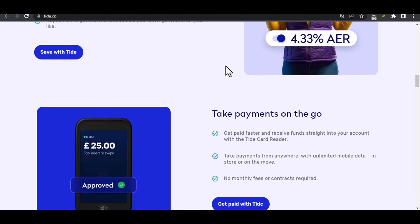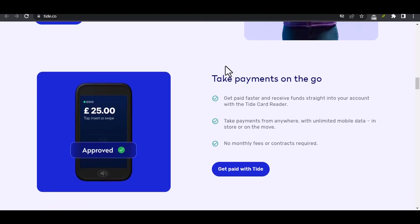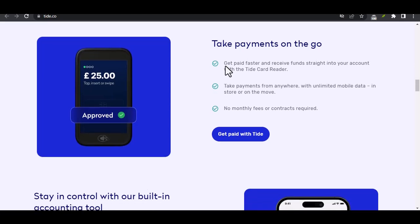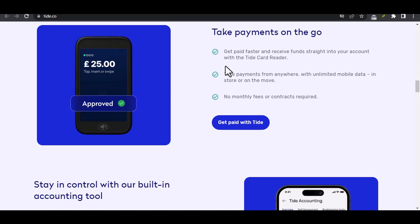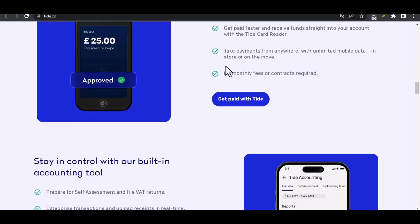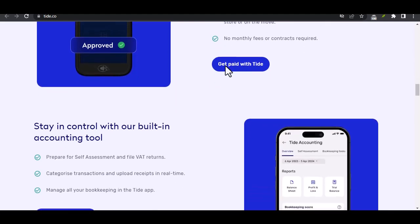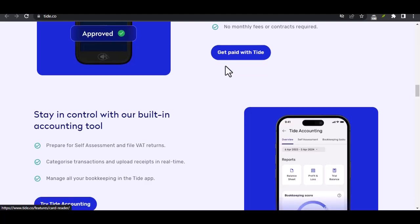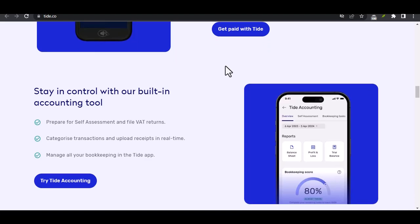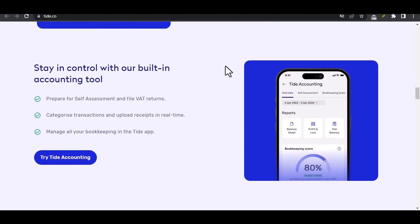Beyond the fees, what does Tide offer? But Tide is more than just a fee structure. They offer a suite of features designed to make managing your business finances easier. Here are some highlights. Mobile app. Manage your account on the go with their user-friendly mobile app. Invoicing. Create and send invoices directly from the app, streamlining your payment process. Instant Saver account. Earn a competitive interest rate on your business savings with their built-in savings account. 24/7 support. Get help from their customer support team whenever you need it.